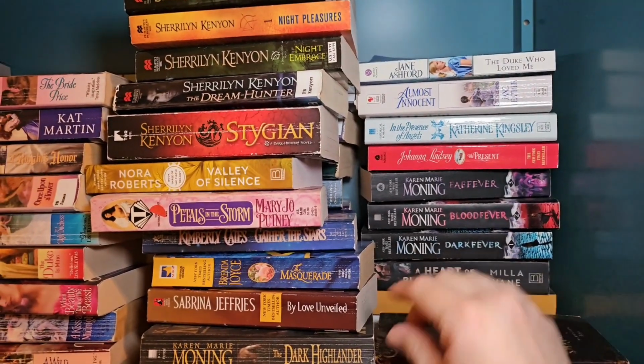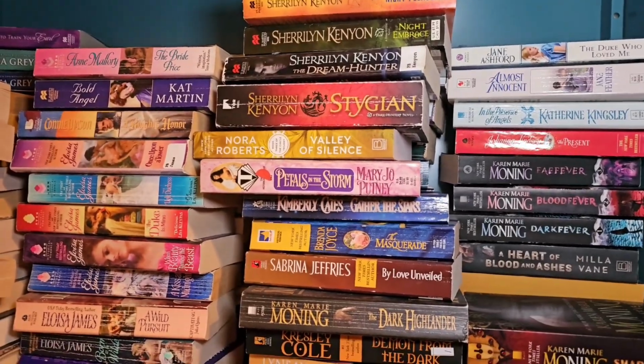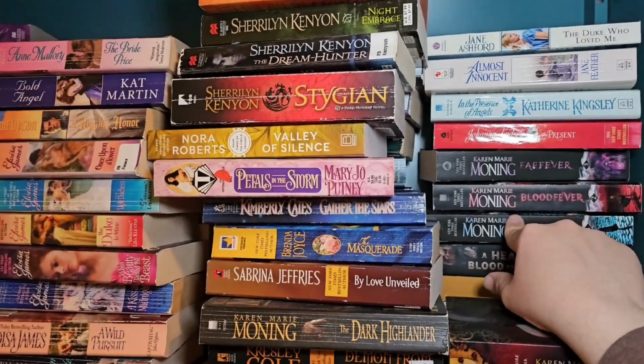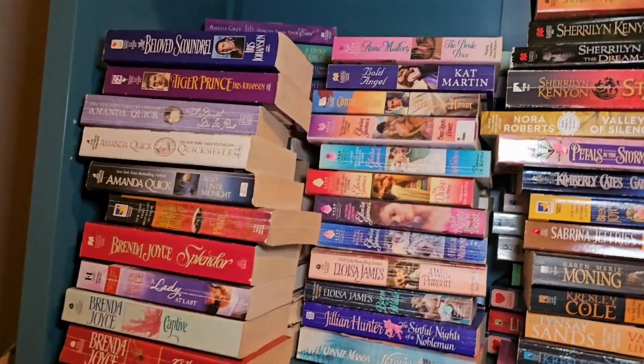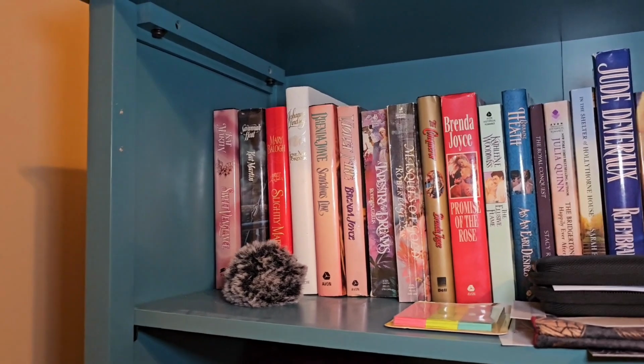This is a fantasy romance. So I'll probably pull that forward at least a little bit because I do want to read those, and I'll probably read at least this series in September now. But yeah, a lot of paranormal, and then this is just a bunch of hubbubaloo.